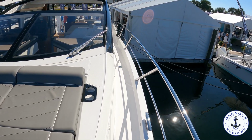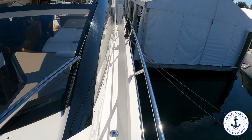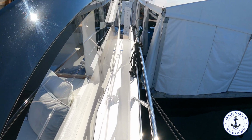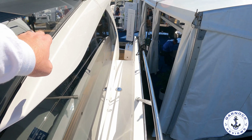And as I make my way aft down to the stern, again you can just see how you get so much space, handholds in place. And it's perfect no matter what age you've got on board. Young or old, they're going to enjoy the time on board with you.